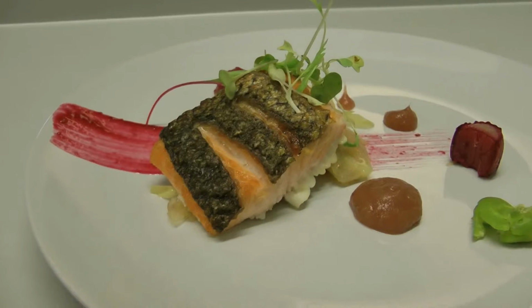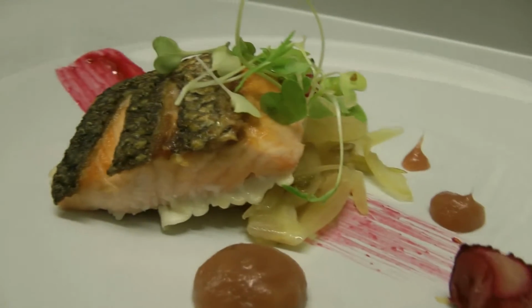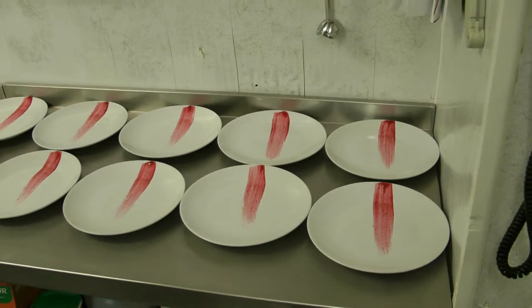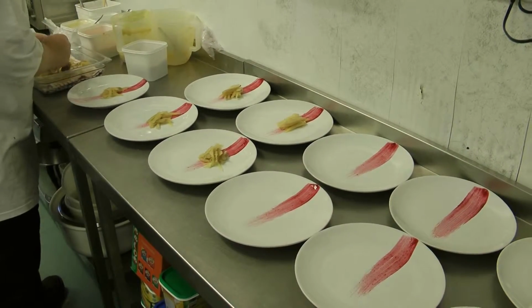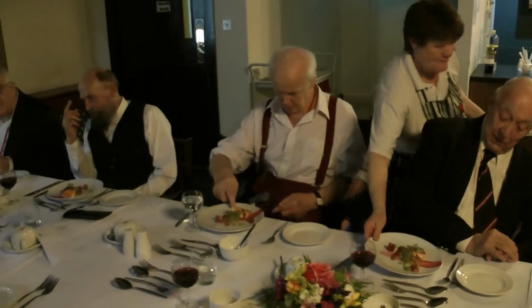Our third course was salmon with poached rhubarb and fennel. This was a really light and fresh dish, with the salmon being pan-seared for a crispy skin and then slow cooked on a hot plate for about an hour to give it a soft and juicy texture. This was then garnished with the rhubarb puree and slow poached rhubarb, and then finished off with some confit fennel and some broad beans for a balance of colour.